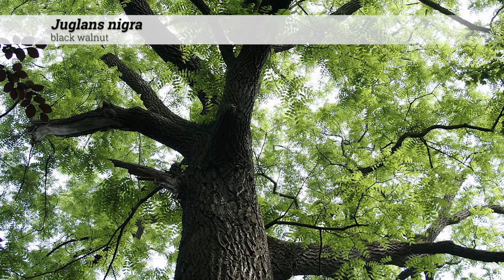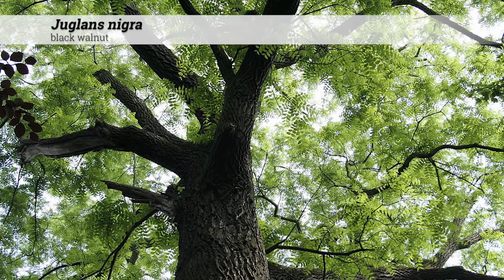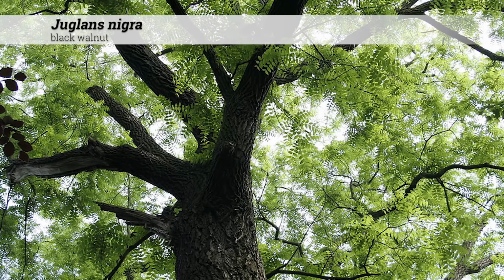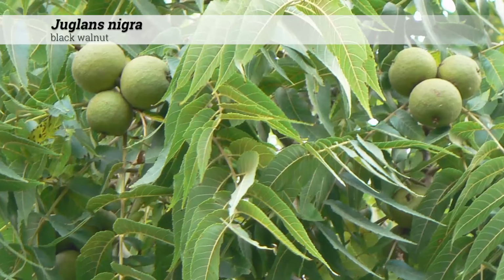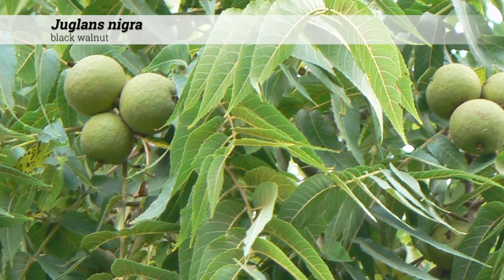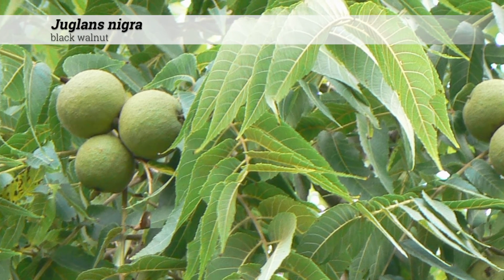These can be extremely large trees, reaching anywhere from 125 to 150 feet in height and width. Where possible, they prefer deep, rich, moist soils and will achieve maximum height under those conditions. They do tolerate drier soils, but will often be slower growing. There is an extensive taproot to Juglans nigra, which can make these difficult to transplant.